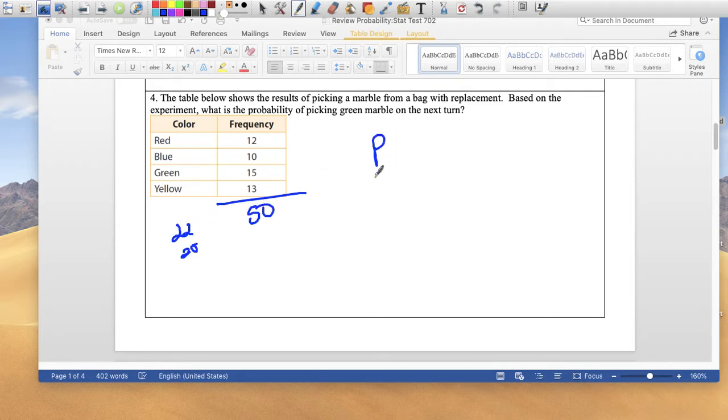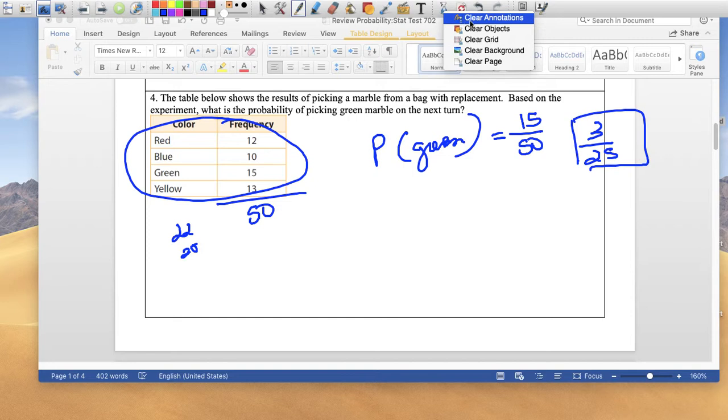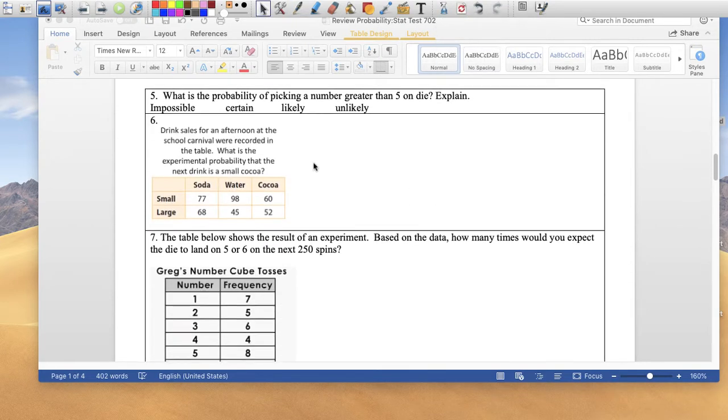So on the next one, the probability of getting a green using these results would be 15 out of 50. 15 out of 50, you can divide by 5, you get 3 over 25. So on the next try, based on these past results, you would have a 3 out of 25 probability of getting a green one. So this one, you're actually basing it on the results of your experiment.